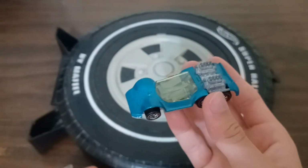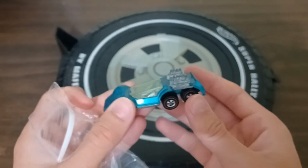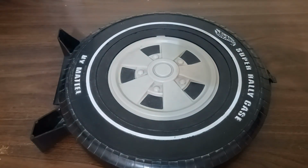And also one other fact, this is also one of a couple Hot Wheels that have 6 wheels. The other one is a much more rare one, known as an Open Fire, but I don't have that one in my collection right now. But I'm going to put this back in here and I'll explain some of the other toys as we go on.